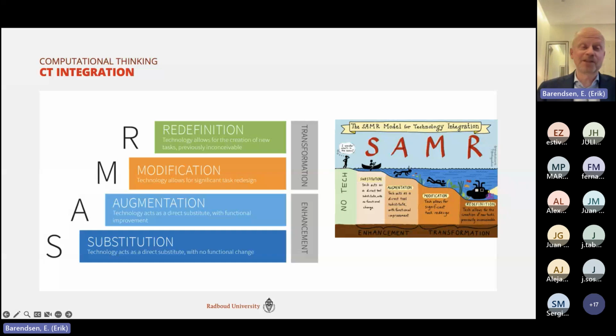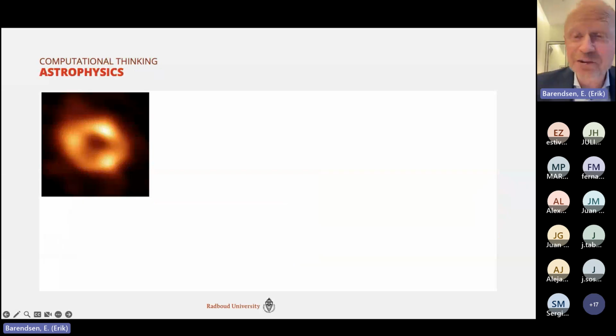Well, I have an example here showing that deep use of the computer, and it's an example taken from astrophysics. In this picture, you see a picture published last year. It is a picture of the black hole in the center of our galaxy, in the Milky Way. And it was a breakthrough because now we have actual data, actual images that show us this phenomenon, this black hole.